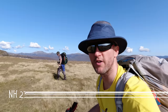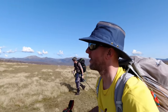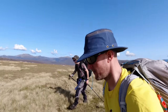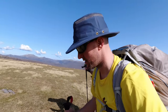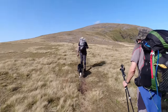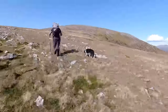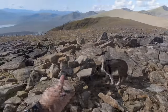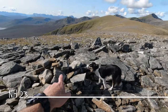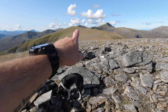That's us down to 775 metres. We're on Beinn Liath Bhan, and we're just heading up the next one. You have to negotiate a top before you get to the second Munro. This is the subsidiary top. We've just got this grassy ridge up to Munro number 2 here.